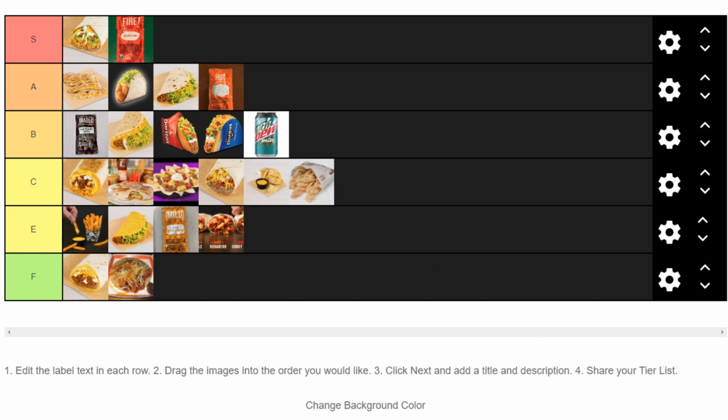There's my tier list. So we got in order, like I said, they go this way, left to right, top to bottom. 7-layer burrito, fire sauce, absolutely top 2 locks of the year. Cheese quesadilla, potato taco, soft taco, hot sauce, Diablo, you can do it.